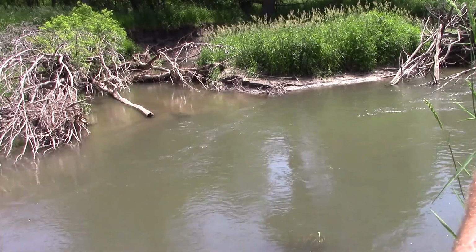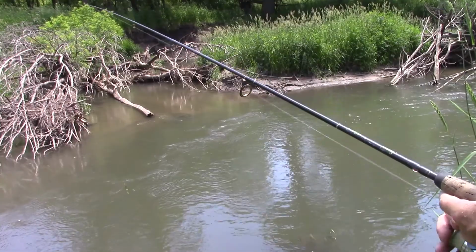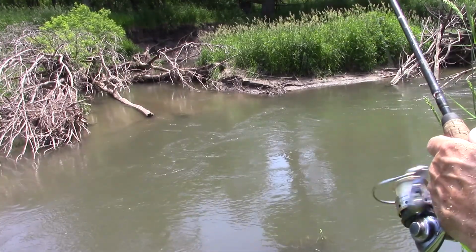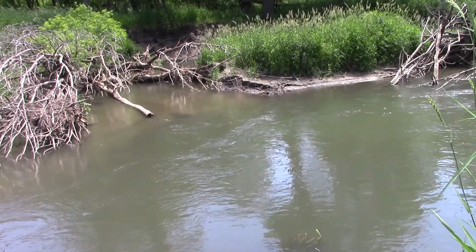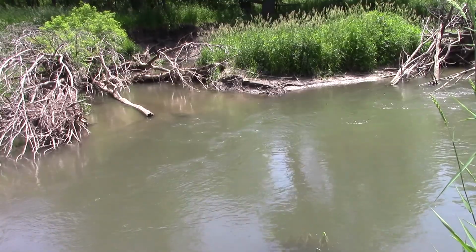Looks like a very good spot for them to hang out. Then over on the right, there's some structure at the major branch. Goes under to the right, maybe that's where they're at. There's faster water just ahead.